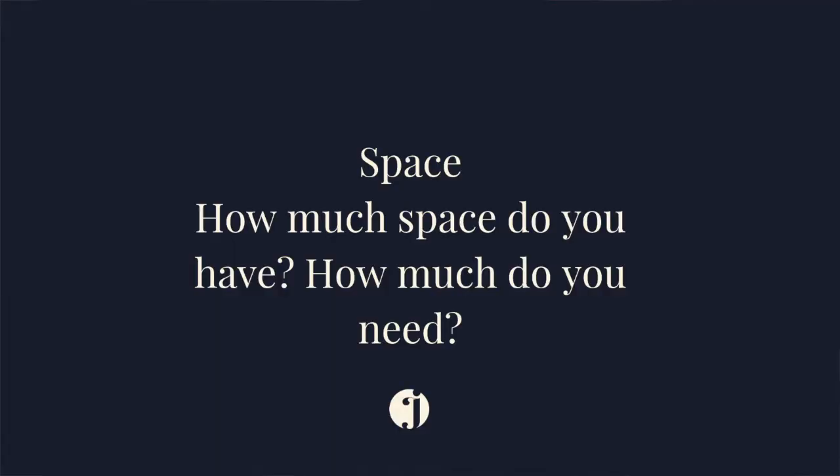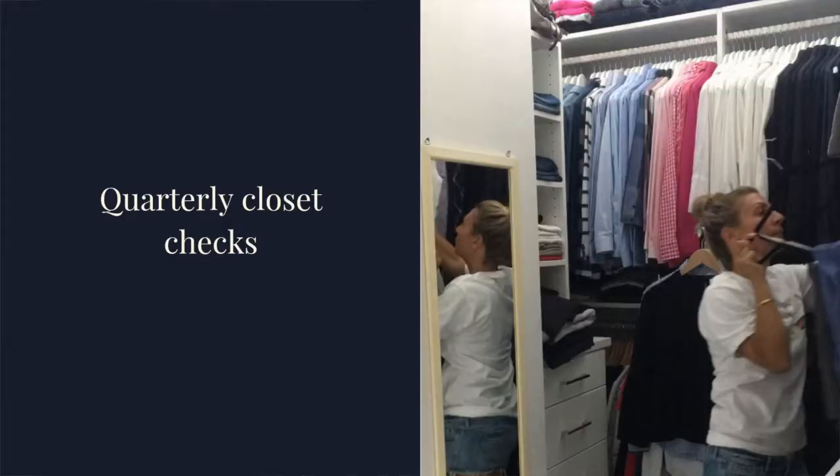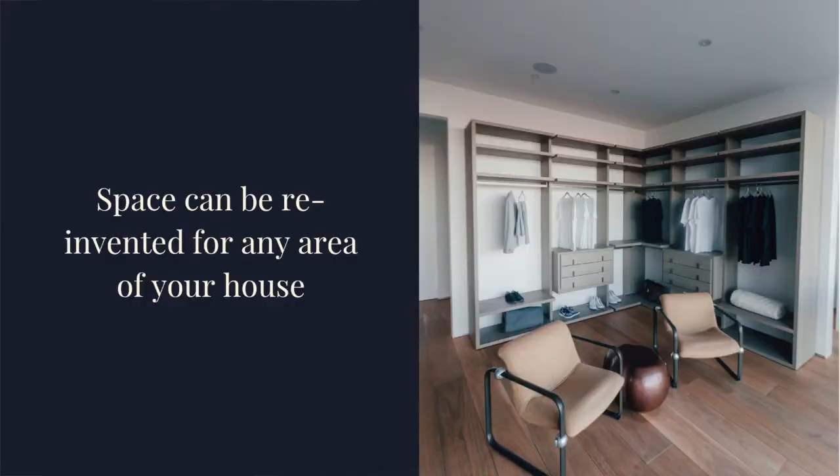So first I want to talk about space, how much space you have and how much space you might need. Now, it's good to evaluate what you have, I say, on a quarterly basis and make sure that items that don't need to be in your closet aren't in there. So either donate them, repurpose them, maybe store them if they're seasonal items. But really look at the space you have. Does everything you own need to be hung up, or do you have enough folding space?